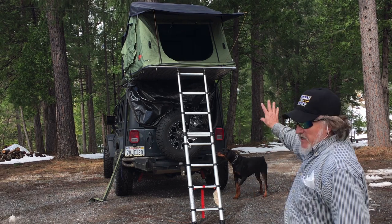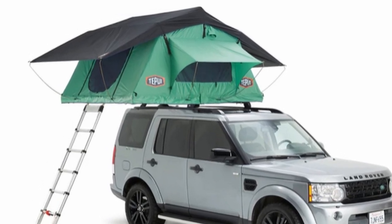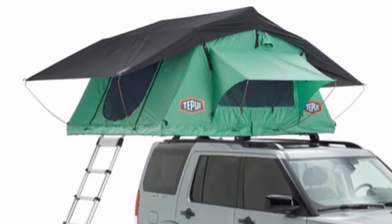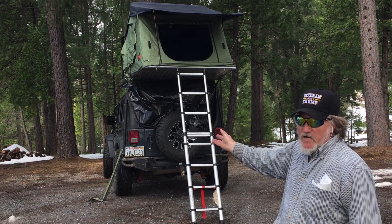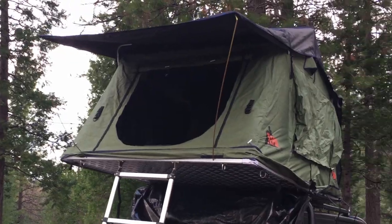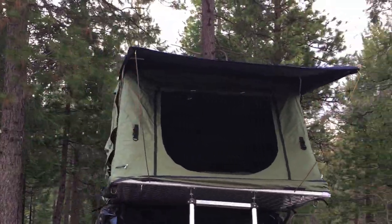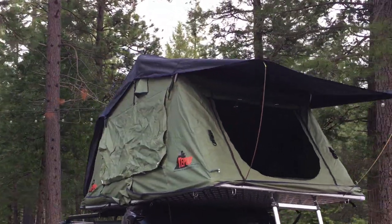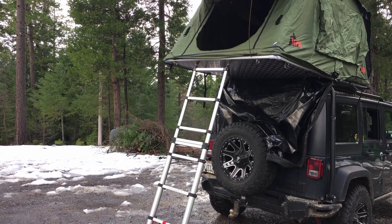You can put it up. It doesn't have to be this way. You can have it so it opens up on both sides, or you can turn it so it's attached so it opens up on the passenger or the driver's side, however you want to do it. Comes with the ladder, everything that you see on it.